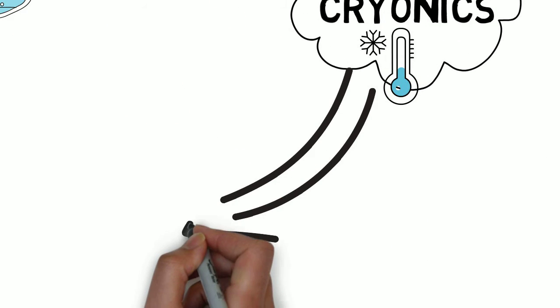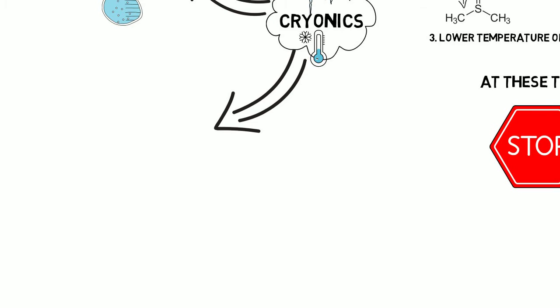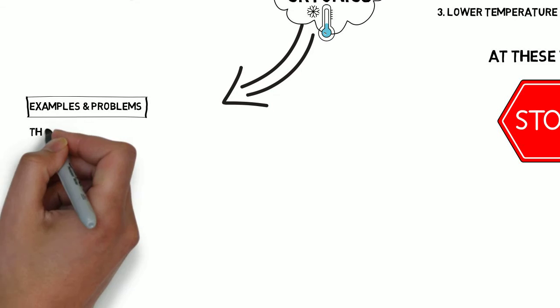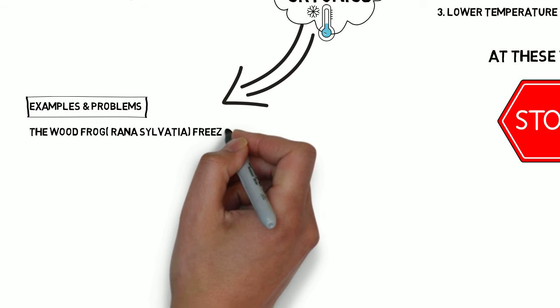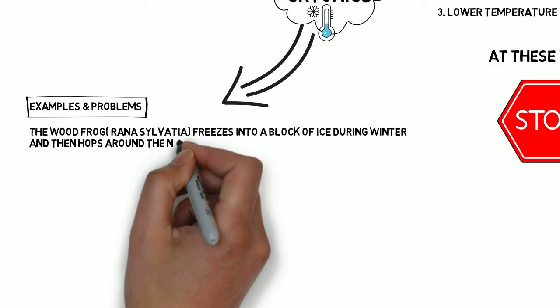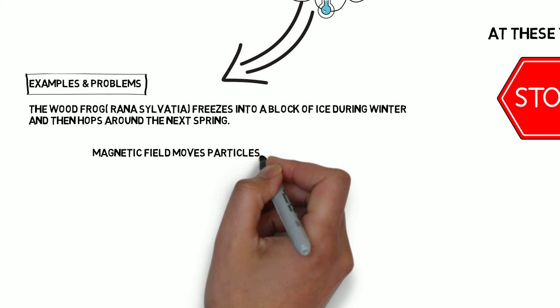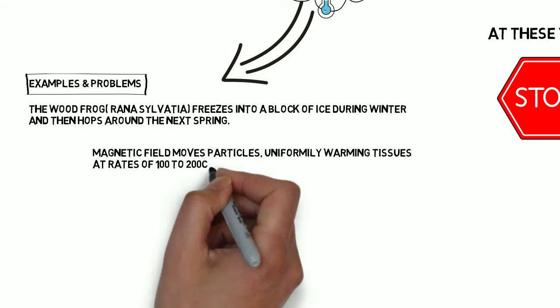Cryonics can be found in many ordinary animals, such as the wood frog, which spends much of its time frozen as a block of ice, and the rest of its time it hops around. Another example could be the worm that's found in ordinary day life in the ground. Weird, isn't it? But it can all be explained by science. This is because of the natural cryoprotectants in its body.